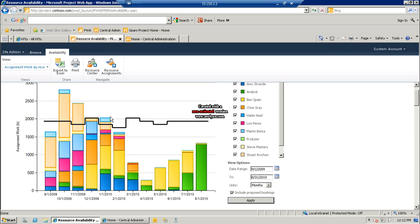So what does that mean? It's a nice, pretty picture, but what it means to me is I need to shift some of the work from late in this year, early next year, into kind of the second quarter. You can see this big blank area below the bar here. That shows me that I have more capacity moving into April, May of next year. So at a glance, I can quickly tell where I'm under-allocated and over-allocated by role. It's pretty powerful.